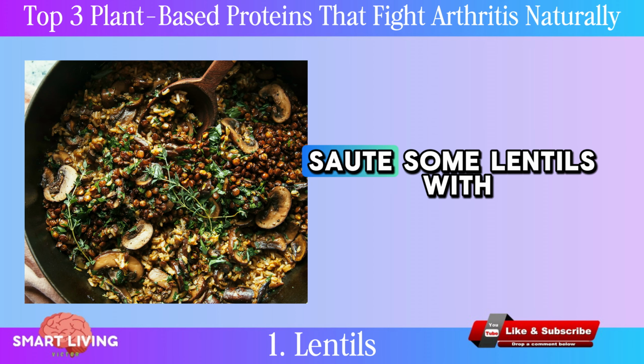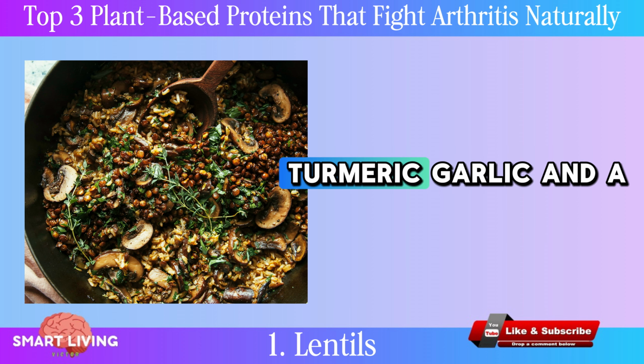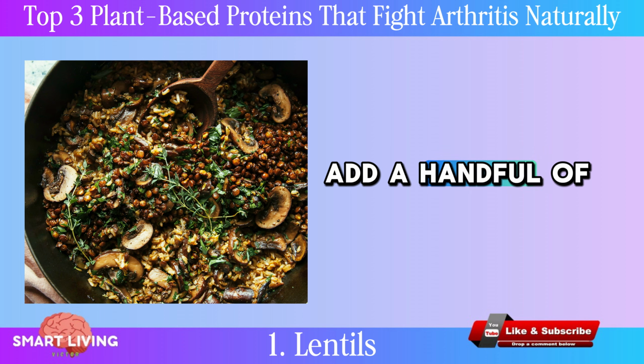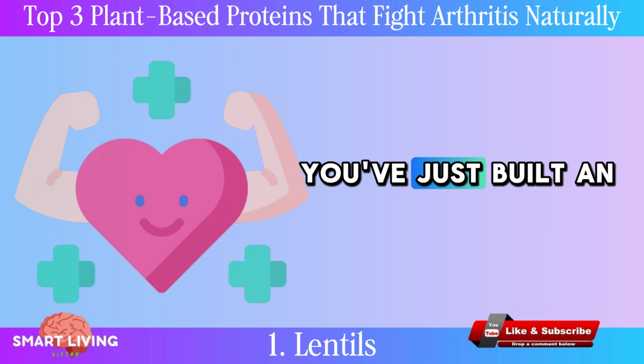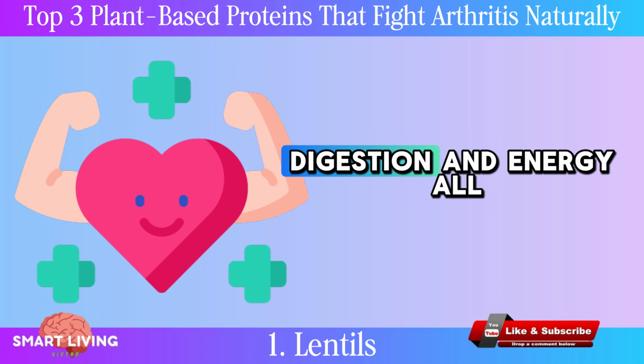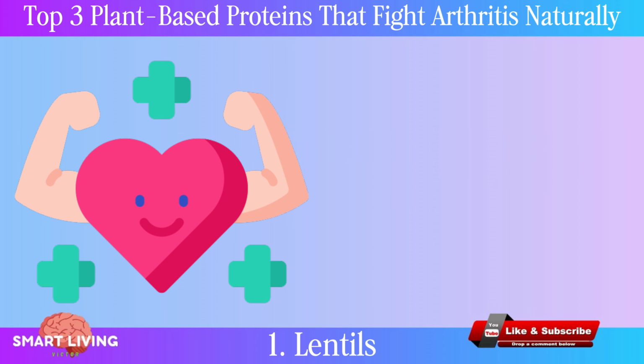Try this. Sauté some lentils with olive oil, turmeric, garlic, and a splash of lemon juice. Add a handful of spinach or kale. You've just built an anti-inflammatory powerhouse that supports your joints, digestion, and energy, all in one bowl.